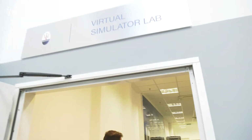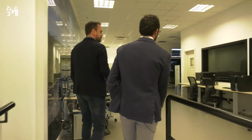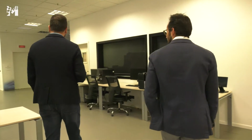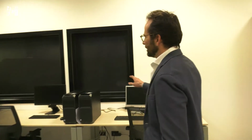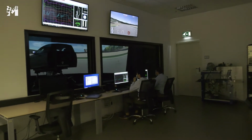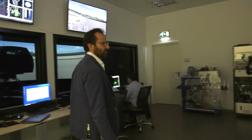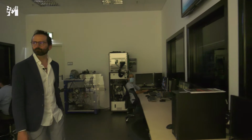I'm really excited because we are entering the drive simulator area. Yes, in fact, we are right inside at the moment. On the right, you can see the static simulator. For us, this static simulator is still very important because with it we can develop all the driving auxiliary systems of the car.